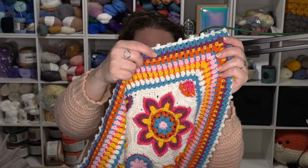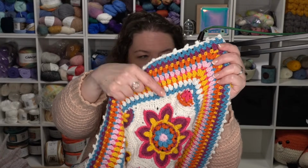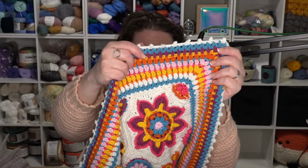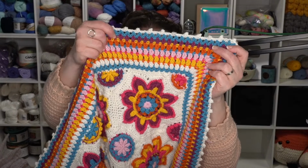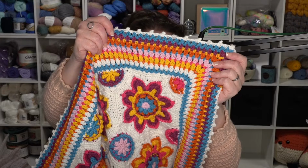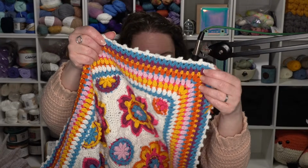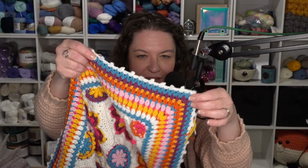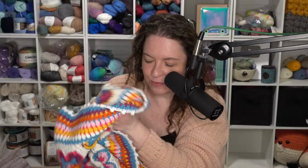And I definitely, I think, had enough of the darker pink to do it, but I had a little bit more of the purple, and otherwise the purple wasn't included in the border. And I really liked the purple, so I thought, what the heck? Let's throw a round of the purple in there instead of the hot pink. So a little personalization for my blanket, but I always encourage people to do that with their projects, make it your own. Really fun picot edging on this one.